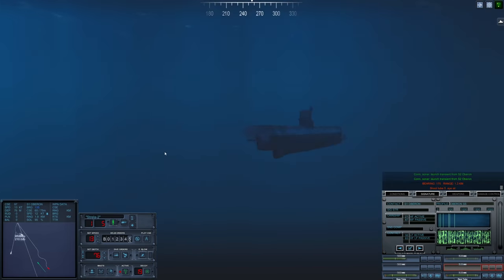Alright, right rudder. Here we go. This is going to get spicy. Going flank, 13 knots. Okay, rudder amidships, noisemaker. Okay, where's that freaking torpedo? It's far below us. I think. Oh, no, it's not. No, it's not. It's right here.